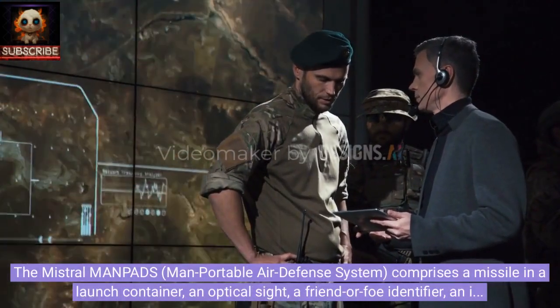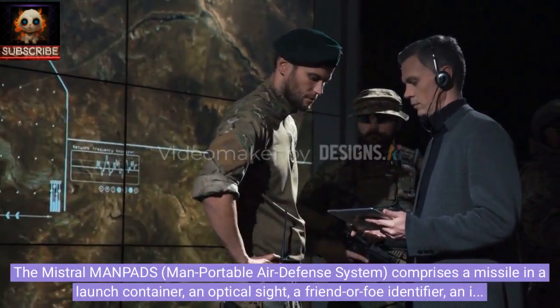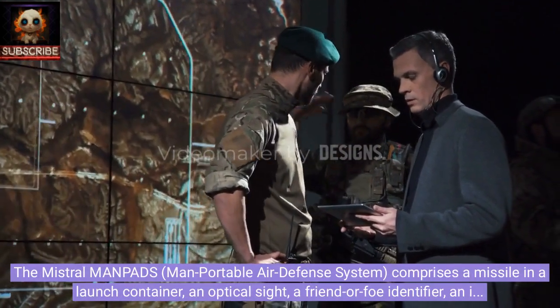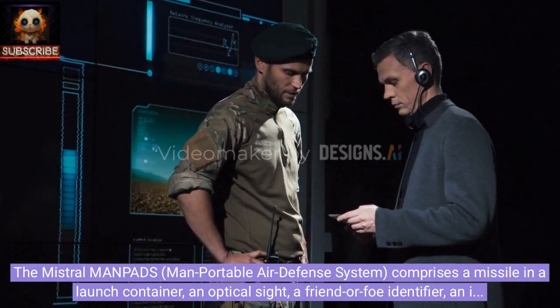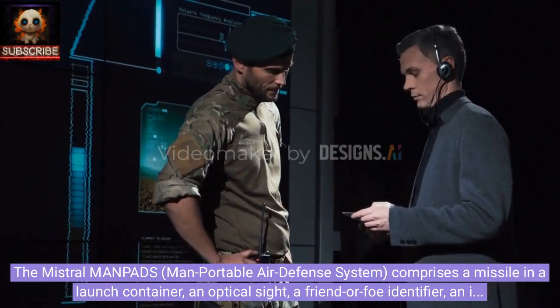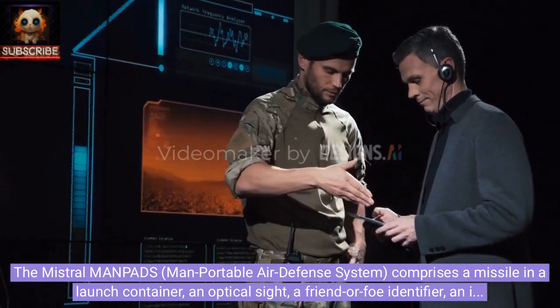The Mistral MANPADS, Man-Portable Air Defense System, comprises a missile in a launch container, an optical sight, a friend or foe identifier, an infrared sight, and a mount, all of which can be efficiently carried by just 2 soldiers.